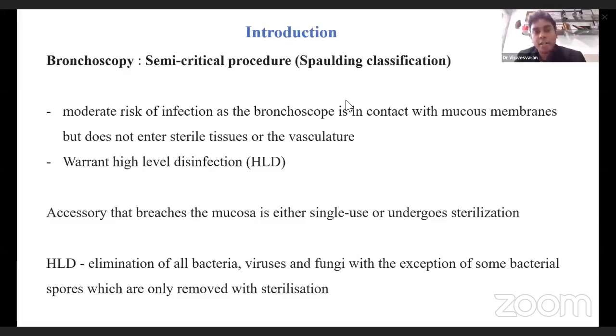So why are we really concerned about the role of single-use bronchoscope? This is because we need to understand that the bronchoscopy that we routinely perform in our clinical practice is a semi-critical procedure as per the Spaulding's classification. It is a semi-critical procedure because it has a moderate risk of infection as the bronchoscope comes in contact with the mucous membrane and it does not enter the sterile tissue or the vasculature.